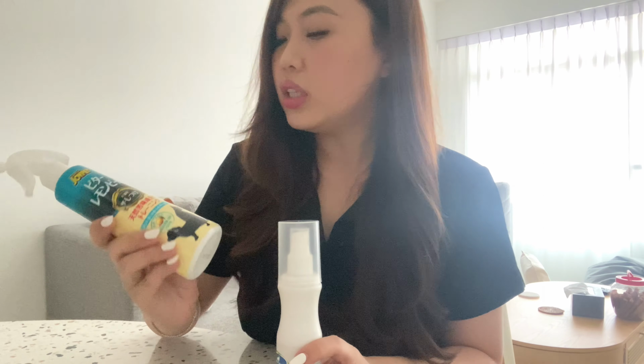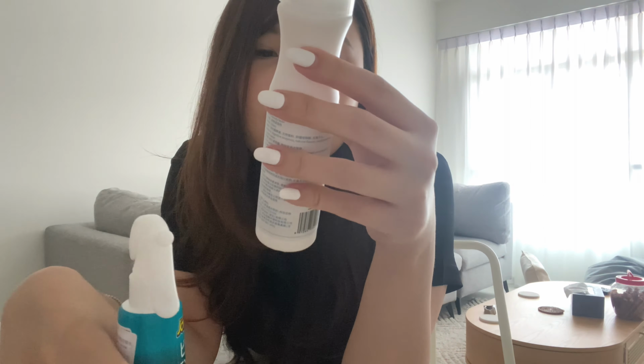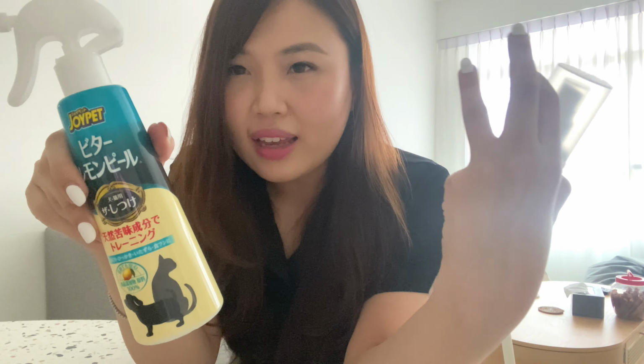To be honest, not sure if this will work, but I also bought sprays like this. This one is to induce them to pee at the right place, and this one is to prevent them from biting your furniture or anything that they like to bite on. So you just spray this, and I suspect that it's gonna stink, which is gonna make her not want to chew on that. So I really hope these work, and I really hope that she's gonna be a good girl.